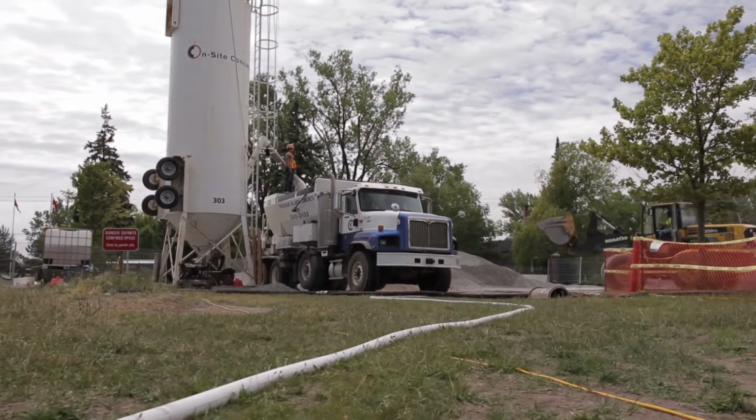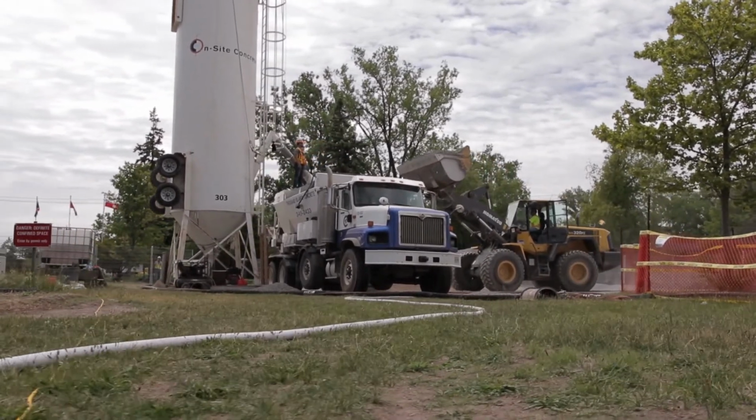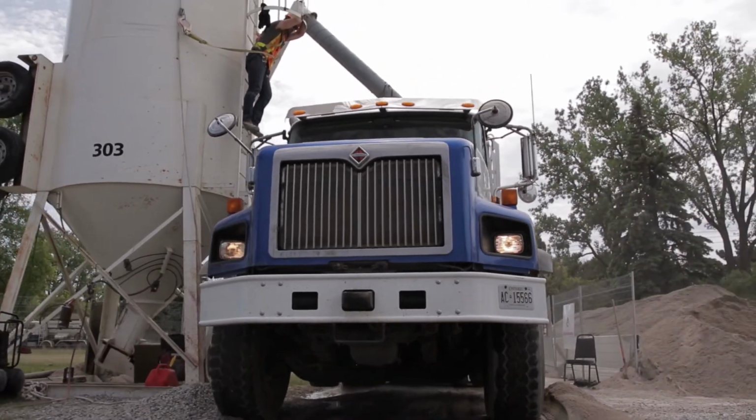So the setup is we have a tilt-up silo where the trucks pull under, load the powder and the aggregate. So our trucks just pull into the pump, unload, and head back for another reload. We've been averaging over 30 to 40 loads of concrete a day.